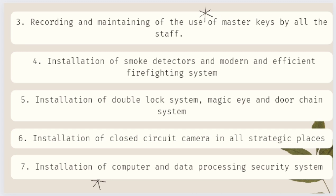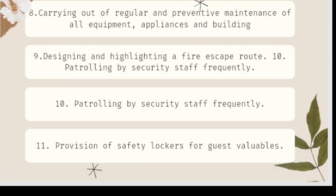And sixth, installation of closed circuit camera in all strategic places. And seventh, installation of computer and data processing security system. And eighth, carrying out of regular and preventive maintenance of all equipment, appliances, and building. Ninth, designing and highlighting a fire escape routine. Tenth, patrolling by security staff frequently. Last, provision of safety lockers for guest valuables.